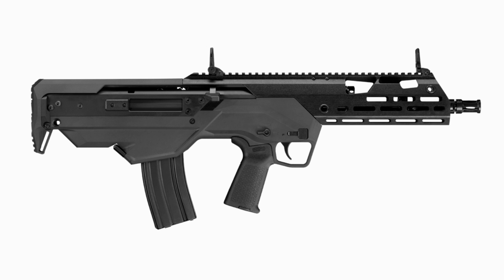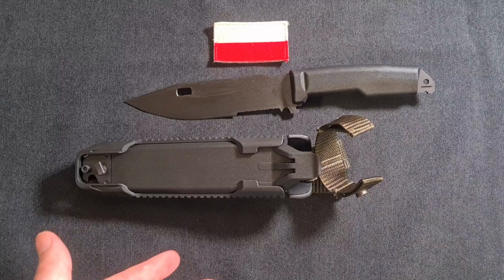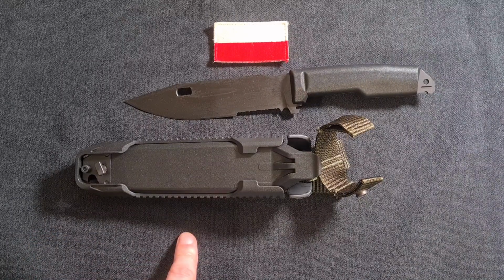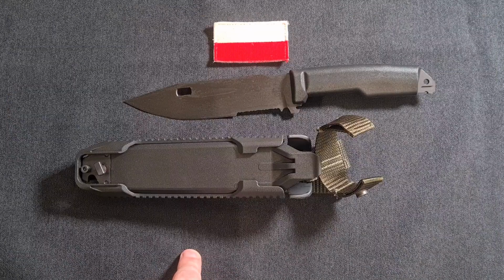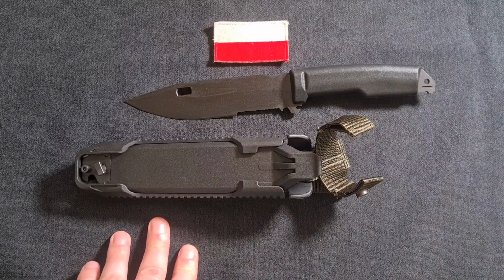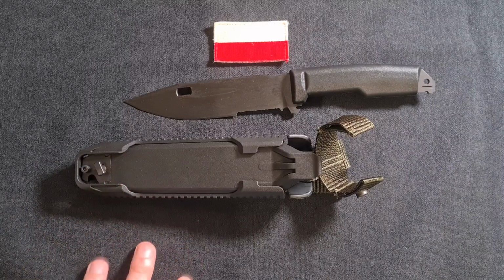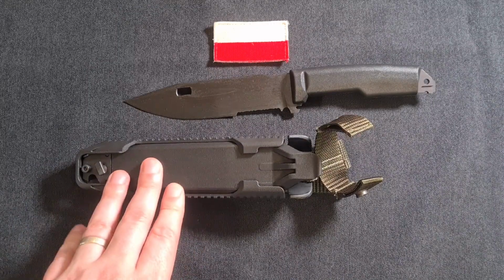And it'll also fit the MSBS GROT R, which is the representative or honor guard version of that rifle. Now there is a fourth version, and that's the MSBS GROT S for civilian semi-auto. That version doesn't take this bayonet. It doesn't have a bayonet lug at all. I don't know if that's something that can be added later, or if that's something that's just a permanent fixture that's missing from the rifle, but that's how it is.